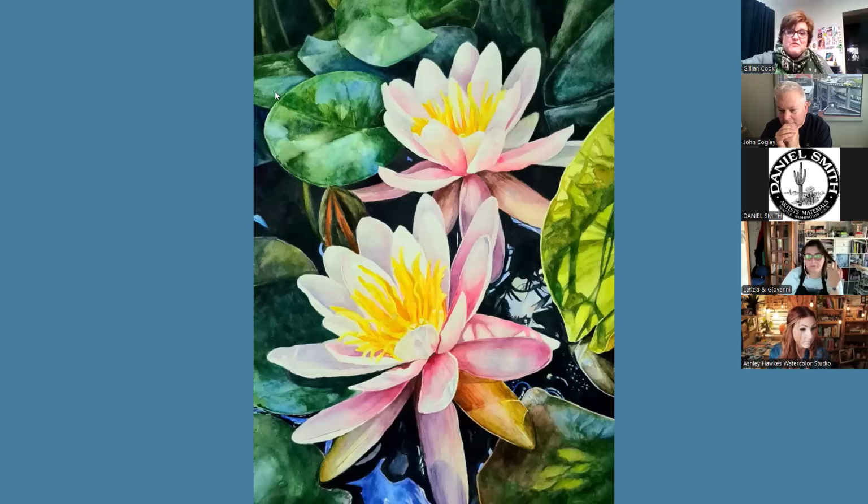Lilies. This was a big painting, 70 by 50. Again, it was the challenge. My favorite part is the reflections in the water. That was like a little mini abstract painting. I like little details like that. I like pattern very, very much. You can see it on the leaves and in the water. Very interested in pattern.